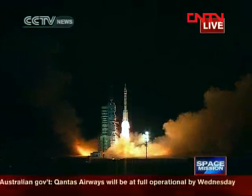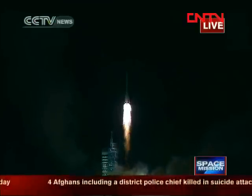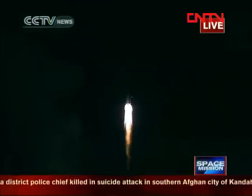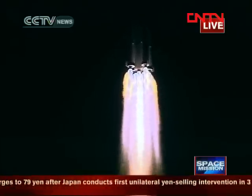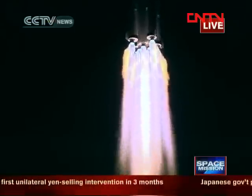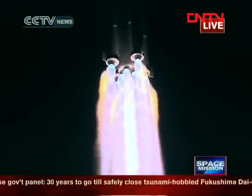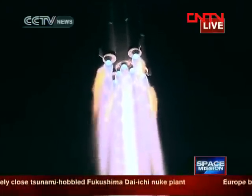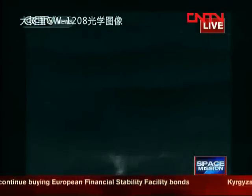The liftoff of Shenzhou-8 spacecraft, carried by Long March 2F rocket from Jiuquan Launch Center into space to join Tiangong-1 China Space Module and test rendezvous and docking technology. The tracking stations are reporting on the conditions of the spacecraft and the carrier.